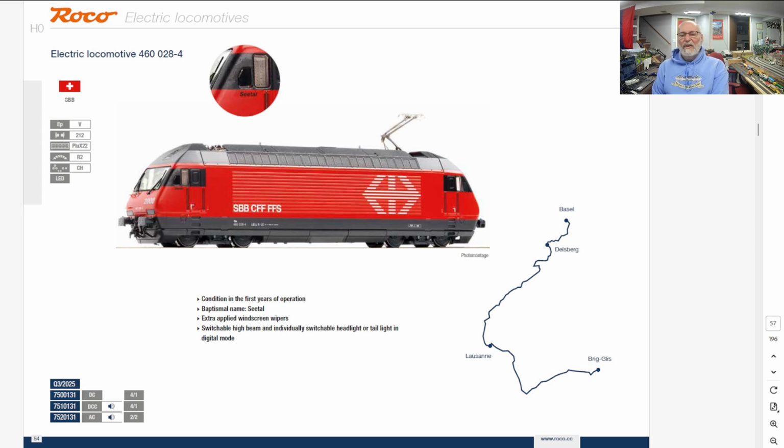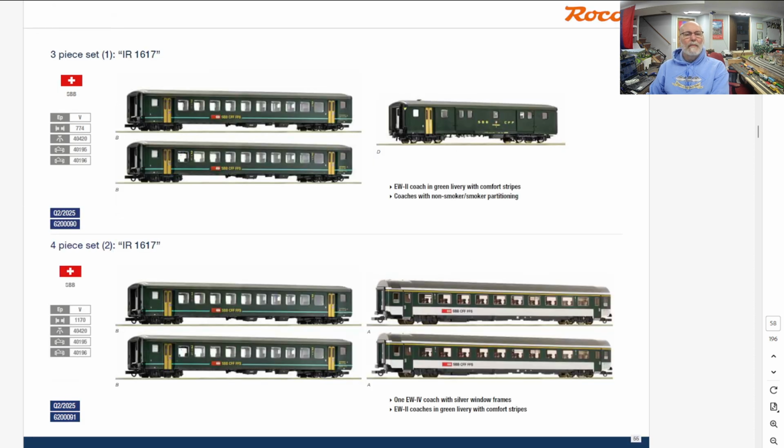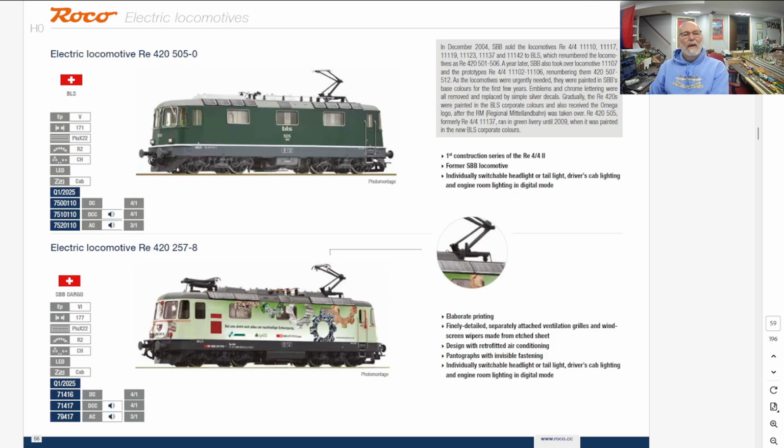So here we have another express train, Swiss one, running Basel to C-Gleis. The classic 460 that is iconic for the modern, well, I shouldn't say modern, but, you know, 80s and on of the Swiss Railway. Yeah, a couple of nice sets of cars. Coaches, technically. An RE420 and an RE420 in a different livery.